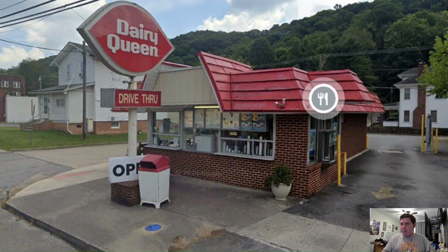And here's another thing that Quartermonge pointed out in his US 19 series. This Dairy Queen here in Bluefield. It looks like it's an older Dairy Queen, and there's not any seating, so interesting. I wonder where the seating is. Maybe just eat in your car or something?